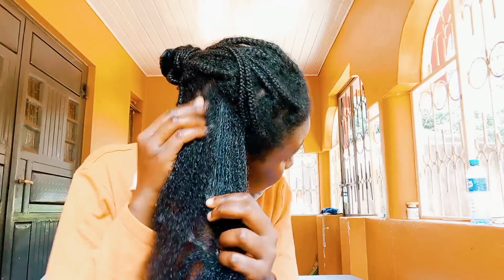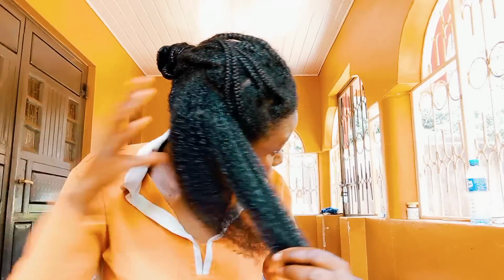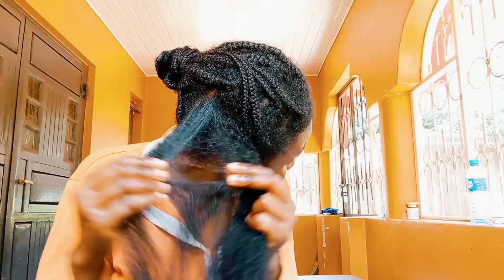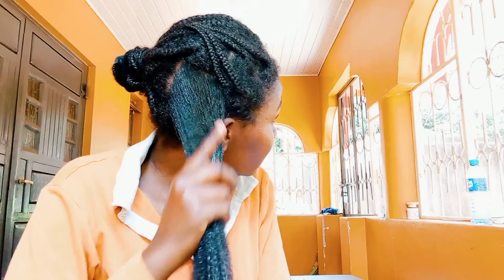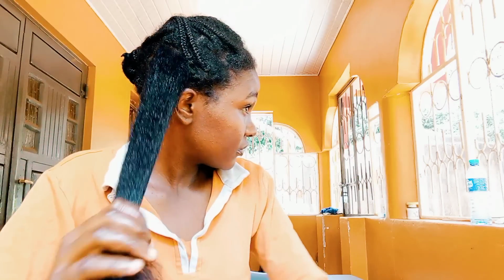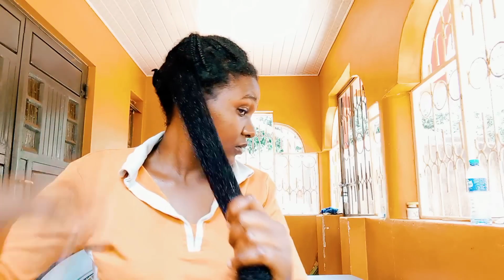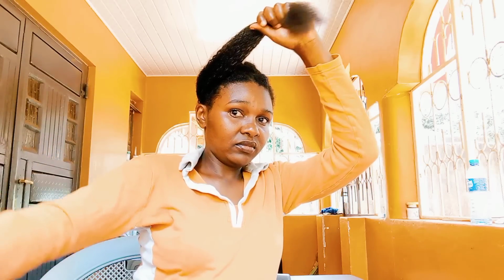Number 1, ensure that your hair is wet or damp. Number 2, divide your hair into sections. Then start with one section and use your fingers to detangle. And if you are a person who uses a comb, ensure that you use a wide tooth comb and start from the bottom, working your way up carefully.